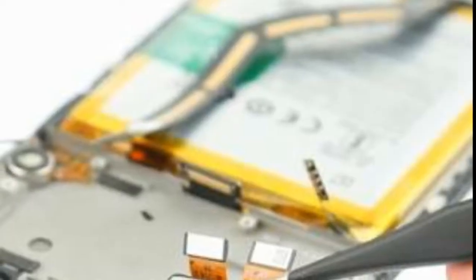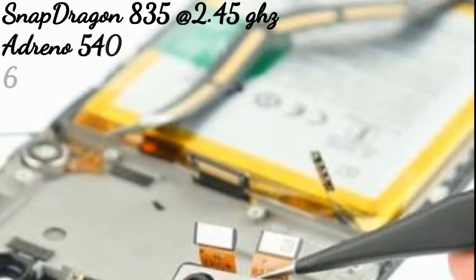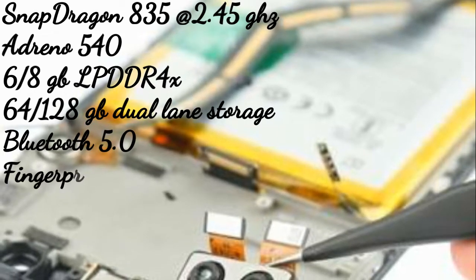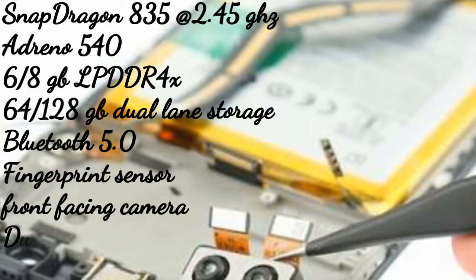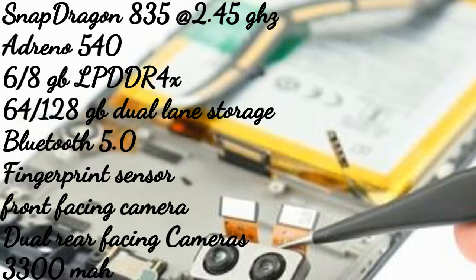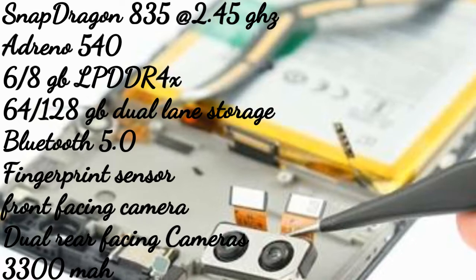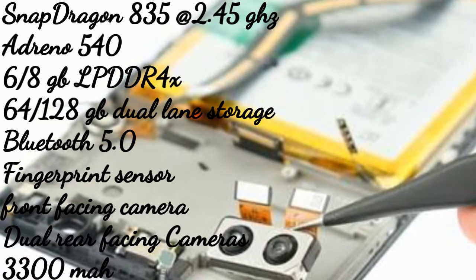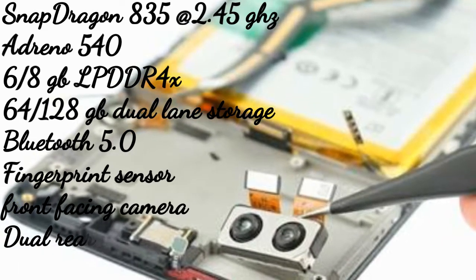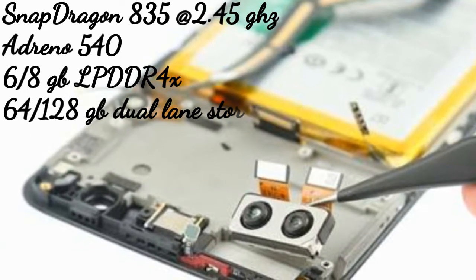Now let's talk about the hardware this phone has. It is supporting a Snapdragon 835, which is overclocked to 2.45 GHz. Yes, it is a beast. Adreno 540 GPU with 6 or 8 gigs of DDR4X RAM. Dual lane 64 or 128 gigabytes of storage, which is similar to Ultra Fast Storage 2.1 which Samsung introduced a little while ago. Bluetooth 5.0, amazing thing to have. Fingerprint sensor, front facing camera and a dual rear facing camera with a 3300 mAh battery.